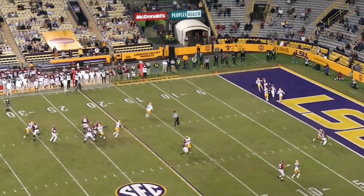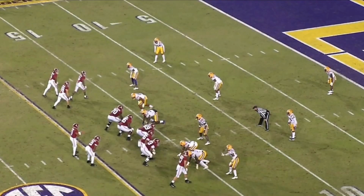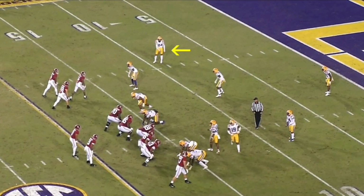So, it is what it is. But as you see, he's in perfect position here until he trips and falls. And this is just more of the same right here. Stingley has the arrow pointed at him right there. It's just like against Devonta Smith, he can't show up. Now, is that a mental thing? It might be a mental thing, but it could also just be bad luck.